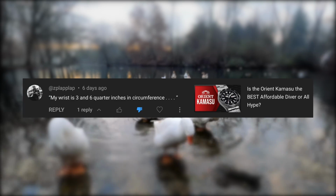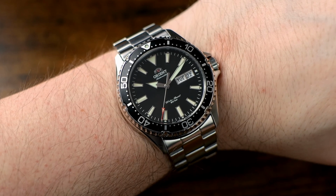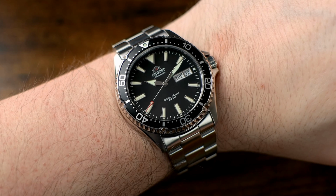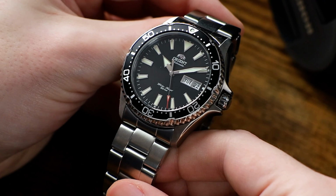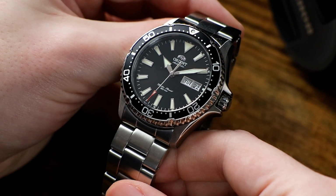My wrist is 3 6/4 inches in circumference. Yeah, I goofed that one up. I said my wrist size was 3 6/4 inches instead of 6 3/4 in a video that I did ages ago on the Orient Kamasu. And when I realized the error, I said to myself, I'm going to go ahead and leave it in, and I'm going to see how many people actually notice that error.